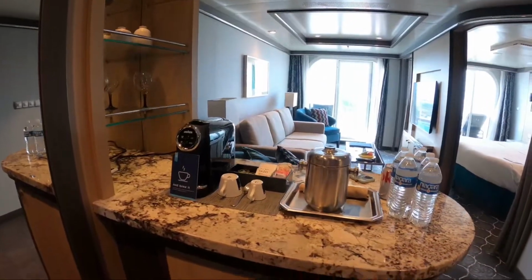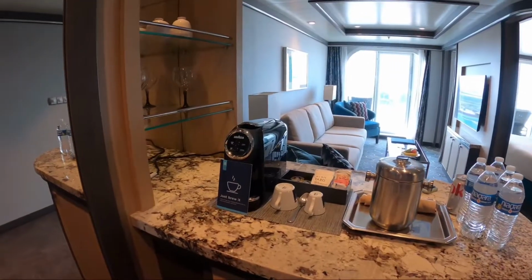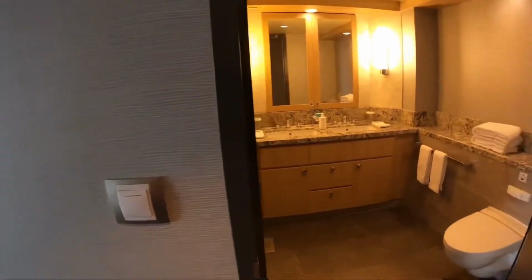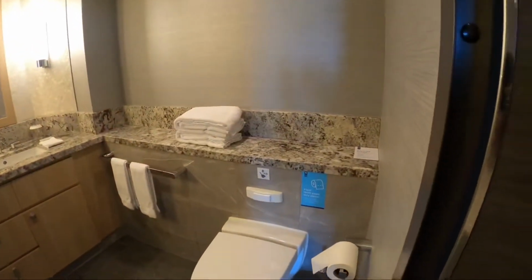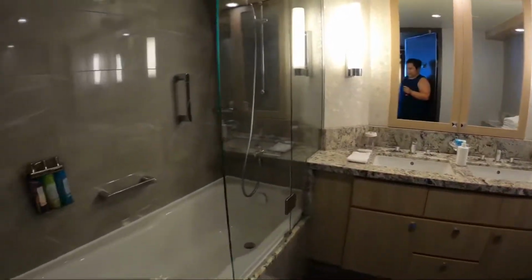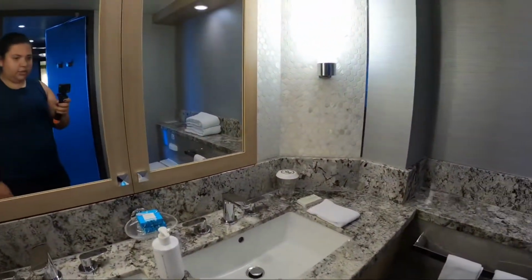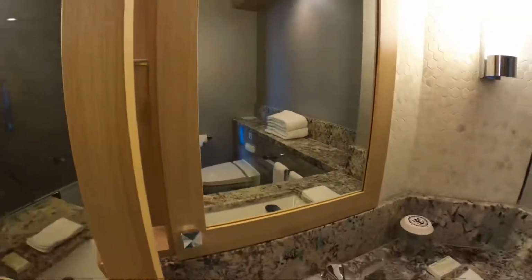Have a little mini bar here, which there is a fridge in there. You have your coffee machine. We did get some waters delivered to the room for being Crown and Anchor members. And then you have a nice big bathroom, toilet, double sinks. You have a shower and a tub. Pretty spacious and big. You got some storage in the mirrors to store all your stuff.